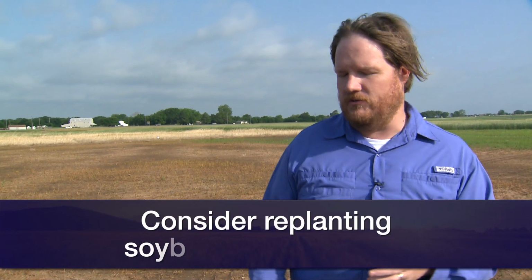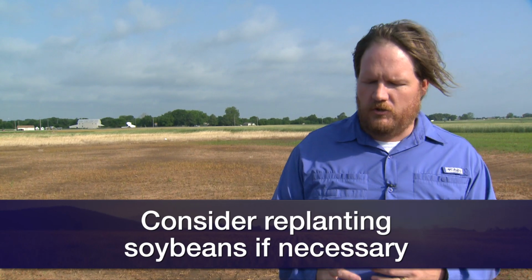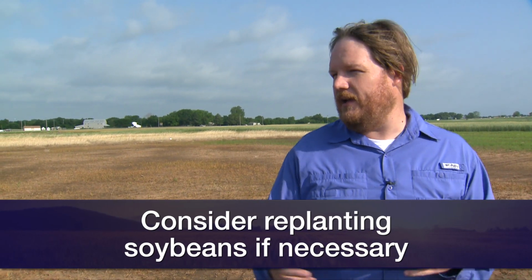The good thing about soybean is that we often see our June planted as one of our best yield potentials because it fits in with our rain patterns. And so there's still time. Your yield potential is probably going to be a little depressed, but there's still time to get really adequate yields out of your soybean crop. We just have to get a little bit of a break in the moisture to be able to get tractors in the field.